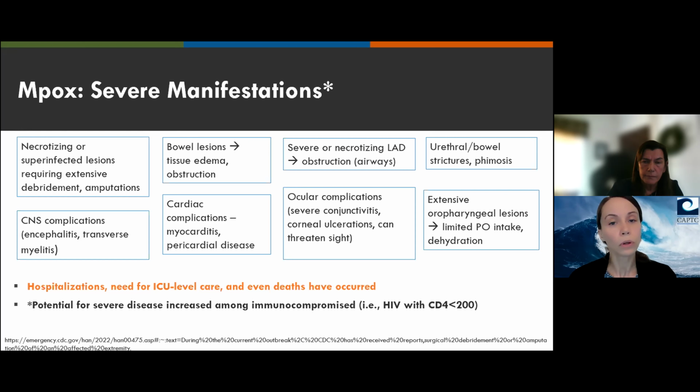And then some of these oral lesions can cause significant problems with oral intake, such that patients may need to get hospitalized solely because of how dehydrated they might become. And I'll just leave the rest of these here for you to have for reference. Next slide.